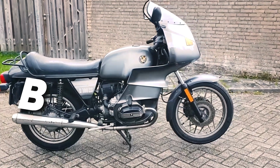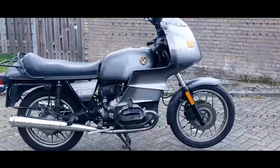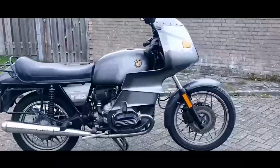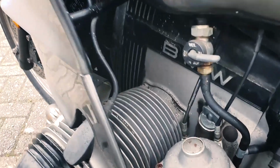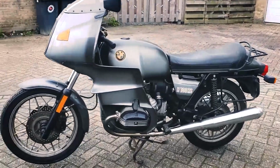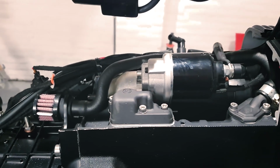This is a 1982 BMW R100 RS, a special automobile icon on two wheels. It's only ever had one owner its entire life, but with a staggering 53,000 kilometers on the clock and decades-old defects, its best years are long gone. And that's exactly what makes this restoration a nightmare for Corner Custom, the legendary motorbike builders tasked with bringing it back to life. As professional motorbike builders with over 5 million views on YouTube, they're no strangers to tough builds.